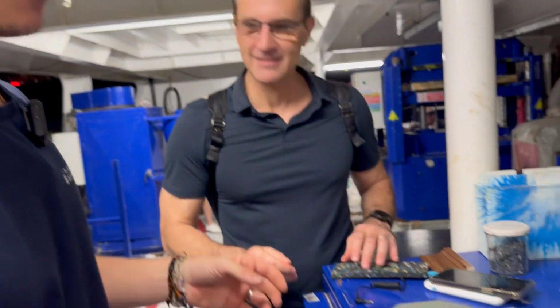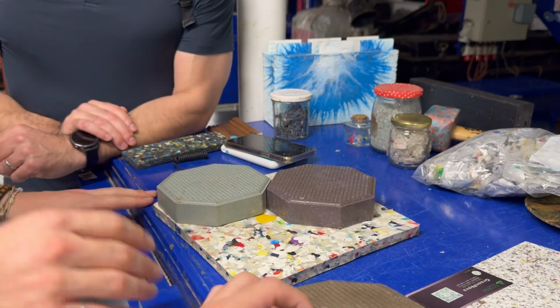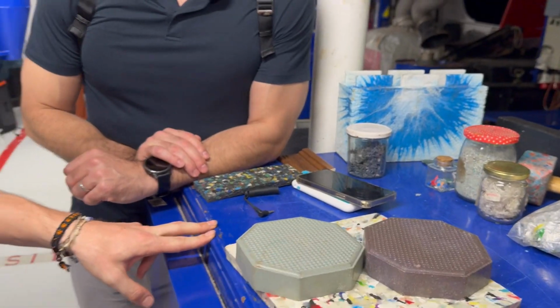Yeah, you have some people who are going to replace the sand with plastic, or replace the concrete with plastic.